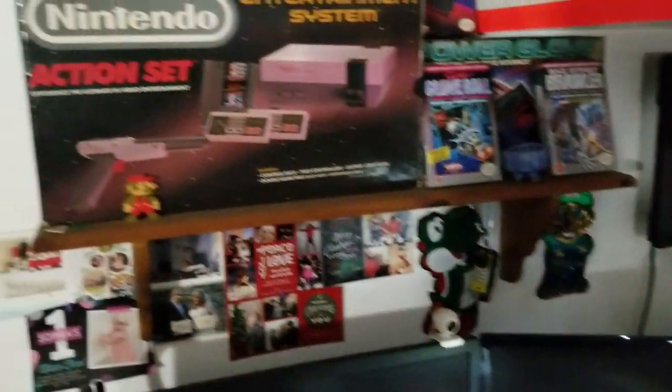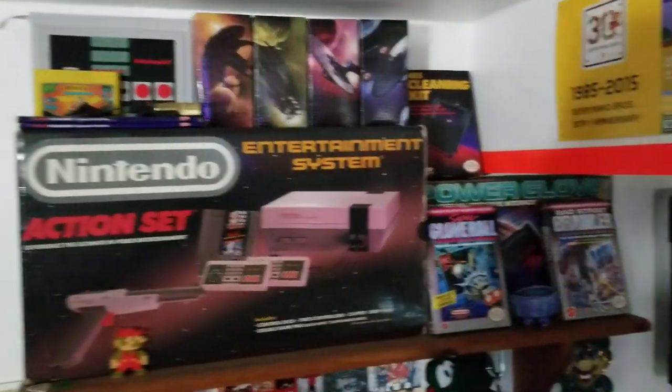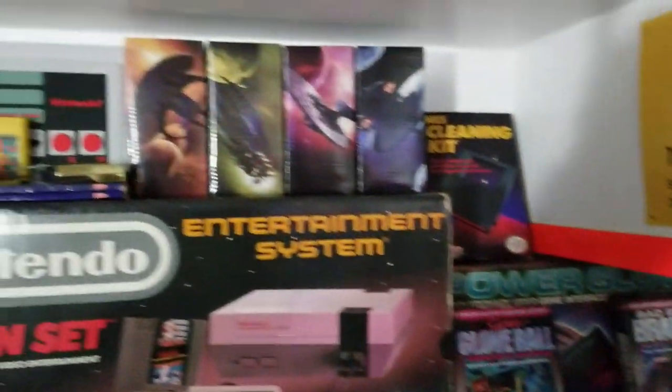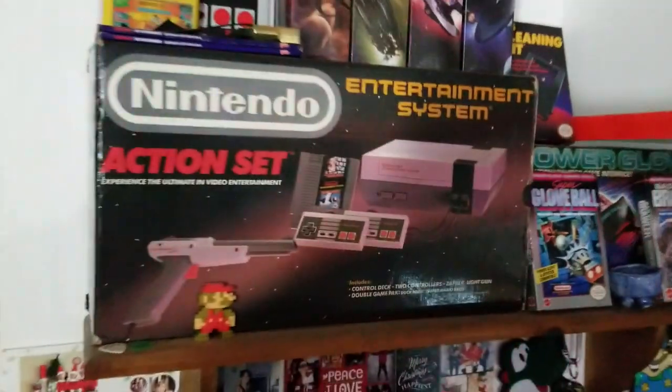And some more Nintendo stuff. Got my Power Glove. A couple games that came out for the Power Glove. What else do we got?